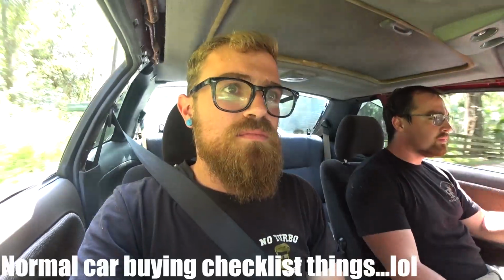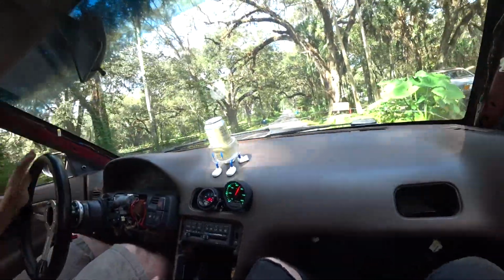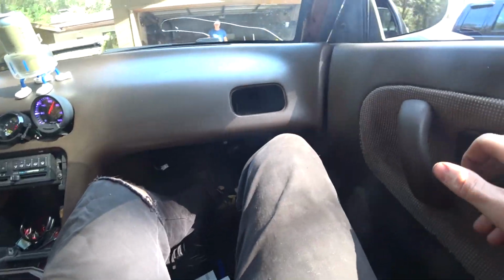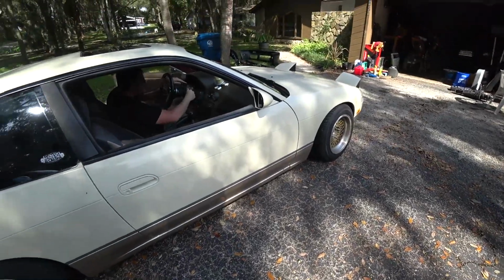Yeah, those 14 seats, those probably pull a premium these days. Handbrake's connected. Sucks you've got to pull back in the driveway. The road's not great for a lower car, but it is a fun road. A lot more fun than I expected.